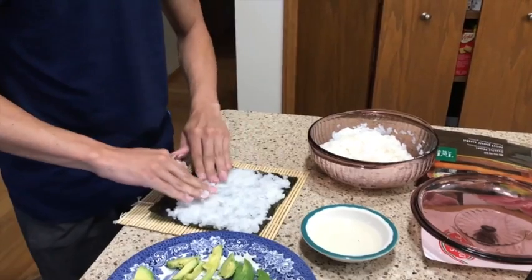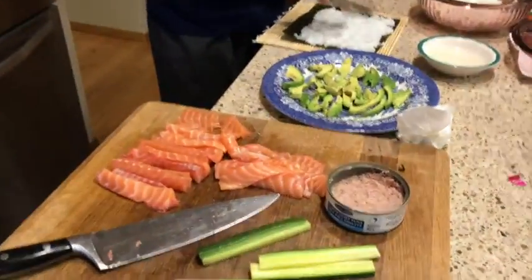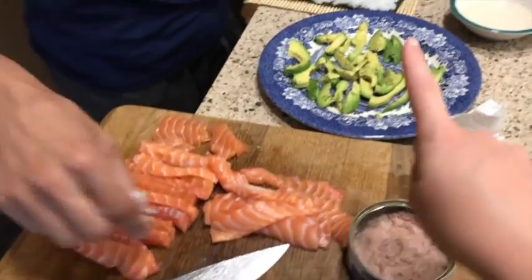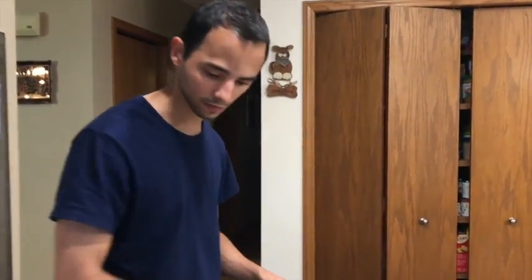Carlos is laying down the first roll. And what are you gonna put in it? I guess just salmon and avocado. Okay, we have our cucumber, tuna, salmon, and avocado. So you're gonna do a salmon avocado roll.